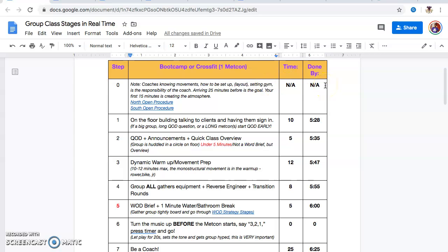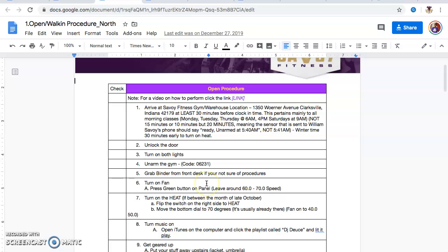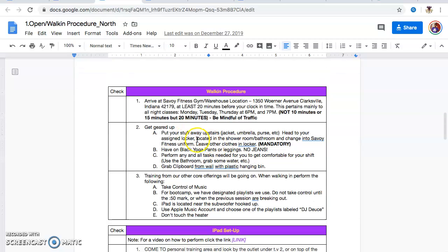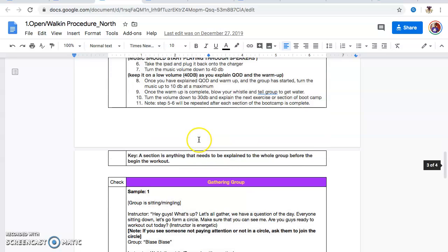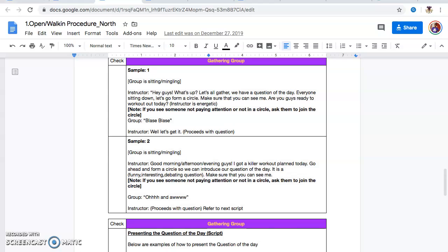Obviously, you want to set up, like you're going to dinner, you want to set up a plate to serve dinner. With that being said, that's a whole different document. That's the north and south open and closing procedure. Turn the lights on, unlock the door, make sure you've got a Savoy Fitness shirt on, put the gear up, set up the iPad so people can sign in. It has some other tidbits in there, but I won't go into it.